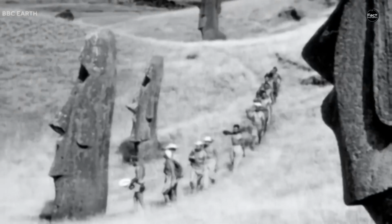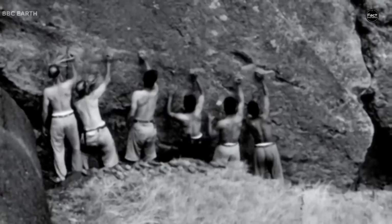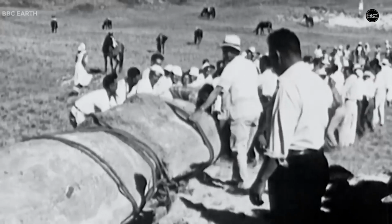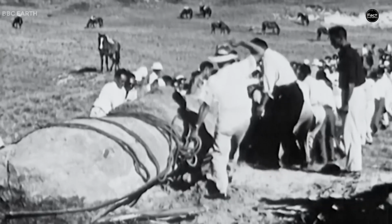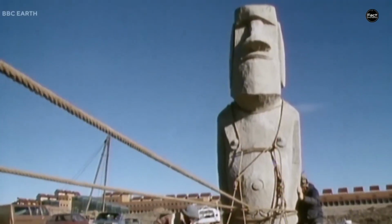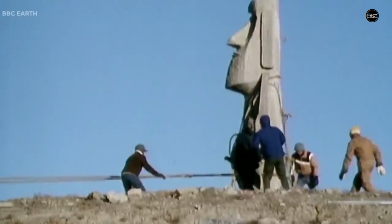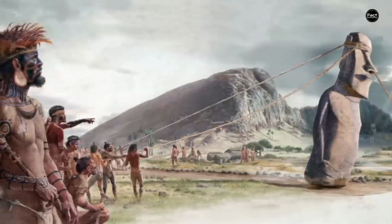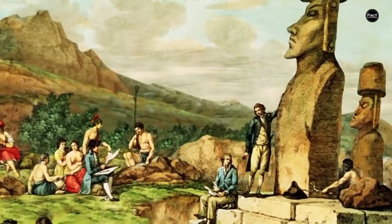The exact method of transportation and the purpose behind the construction of the Moai statues remain a subject of debate among researchers. Some theories suggest that the statues were moved using wooden sledges, rollers, or ropes, while others propose that they were walked into place using a rocking motion. It is widely believed that the Moai statues were a representation of the Rapa Nui's ancestors, serving as a connection between the living and the spirit world.